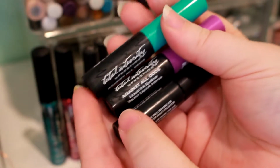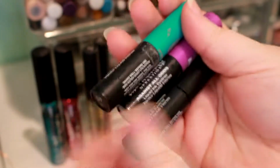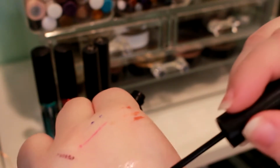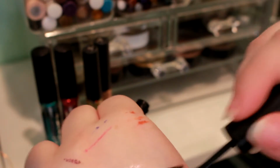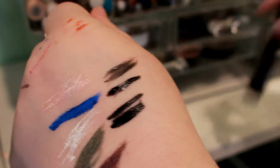These next three are from the brand Prestige. They are the Total Intensity Against All Odds. So I have a black one here. This one I think is just a regular black liquid eyeliner. Yeah, it is, and it's a little bit on the watery, streaky side. Maybe it just needs to be shaken up a little bit more, but it still seems to work okay. So this one might be one I pass along.